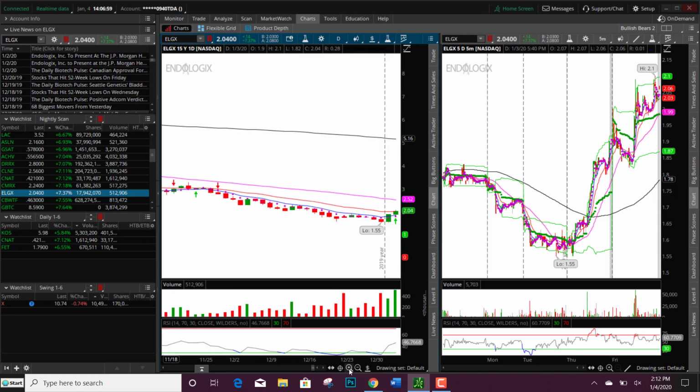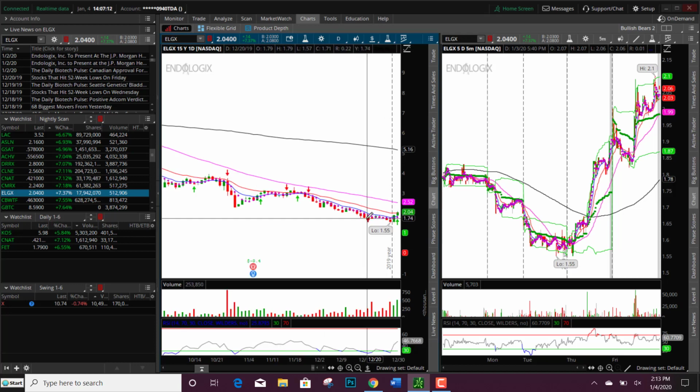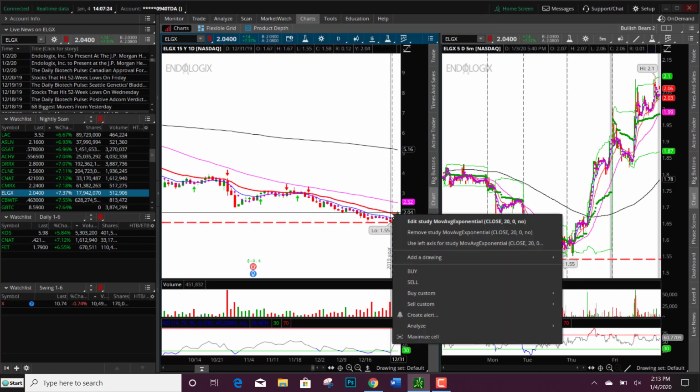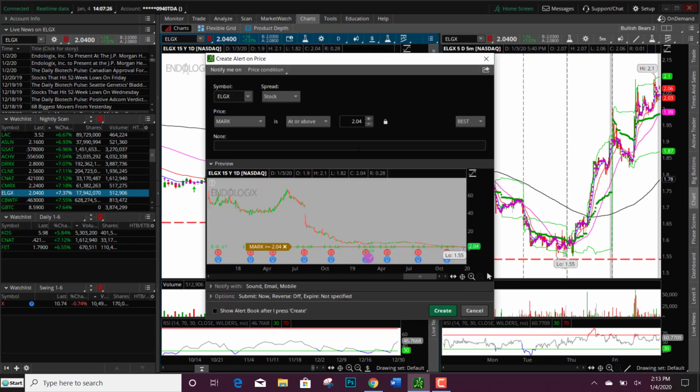ELGX. Okay, so this stayed above this 220 EMA. If it stays above, then it's got room all the way up to this 50. You can see this double bottom right here, and it's moving up off of it. It had this bullish engulfing, continued to move up, stayed above the 20. So if it continues to stay above the 20, then it's got room up to that 50.